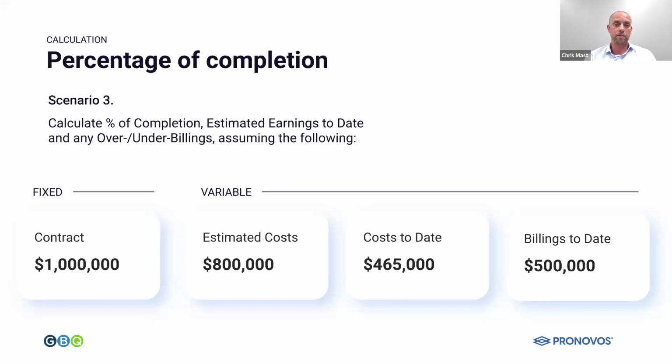I don't know very many accountants that are actually going out and doing a lot of job site visits, or even if they did, if they could tell what the total costs were going to be based on that visit. So heavily relying on those project managers and estimators to give that estimated costs. And keep in mind, this is one job as we go through this scenario. So $1 million contract, $800,000 of estimated costs, $465,000 of costs to date, and we've been able to bill $500,000.